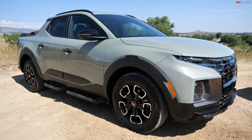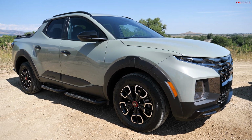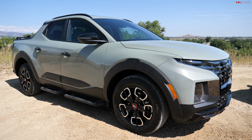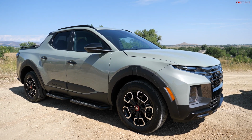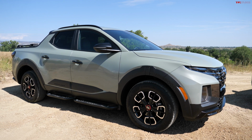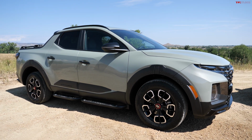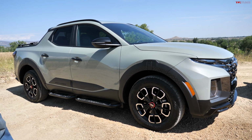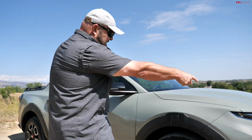Now, what you are looking at is exactly how this vehicle comes. The XRT is essentially a package that goes right under the Limited. So it's not the very top of the level. It doesn't give you all the goodies, but it gives you a lot of the goodies. So I want to start from the outside because that's primarily what we're talking about here. So let's start in the front.